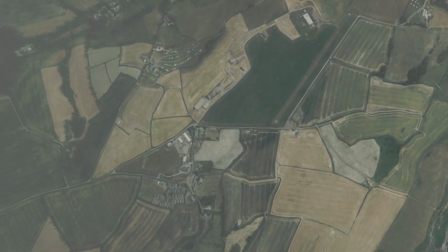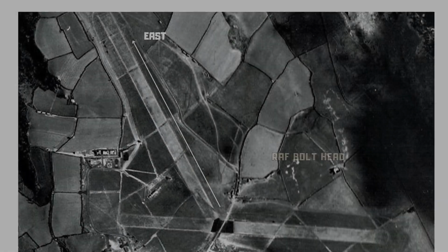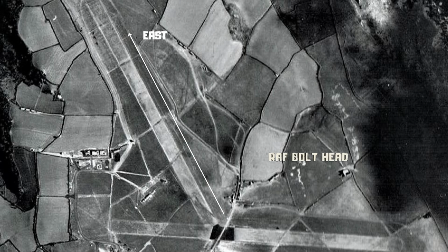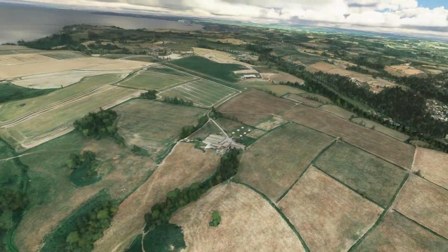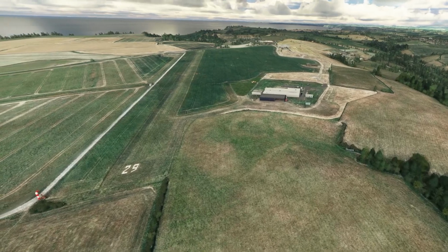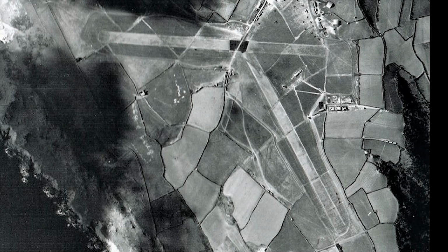The Second World War arrived in Salcombe and the area of Salcombe around about 1940, when the Air Ministry came and visited the area. They were looking for a large flat piece of ground to establish what was to become RAF Bolt Head. This was a two-directional runway. One was east-west and the other was northeast-southwest, and this was established in 1941.